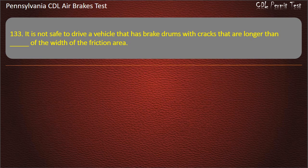Question 133. It is not safe to drive a vehicle that has brake drums with cracks that are longer than blank of the width of the friction area. 1/2, 1/4, 5/16. Answer. 1/2.